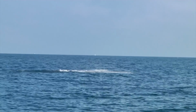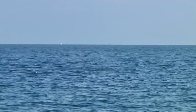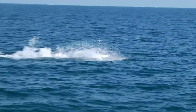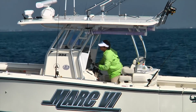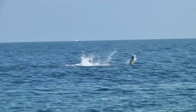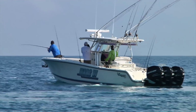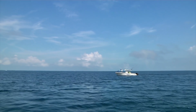I'm gonna start chasing him. Come around here, buddy. There's your sail. Go to the bow. All right, he's coming at us. All right, come around the bow. Come around. Coming up. Coming up again. How you looking, my friend? Nice and easy. It is fun catching them on light tackle. I know it. You just ease right up to him if you like. Yes, sir. You gaining pretty good? Yep.